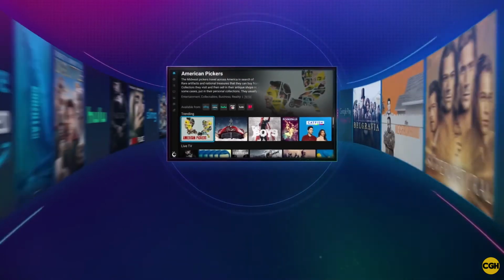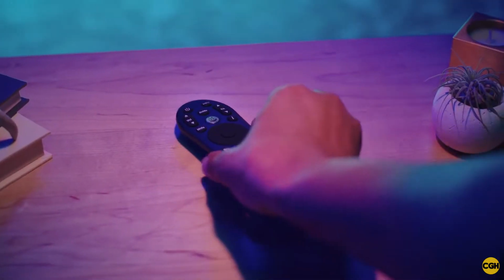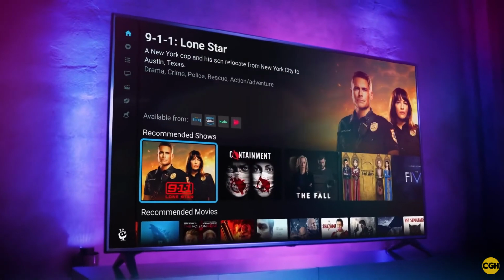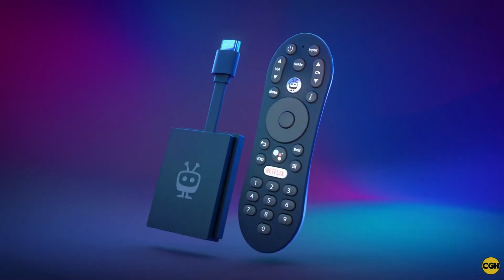TiVo Stream 4K Review. The TiVo Stream 4K is a slightly slower Android TV-based streamer with a neat recommendation algorithm. The TiVo Stream 4K is a breath of fresh air for a brand that relied, largely, on you spending hundreds of dollars per month for a cable subscription.